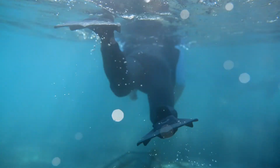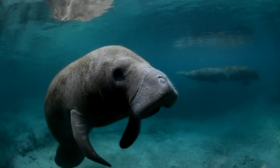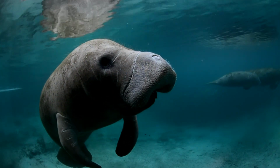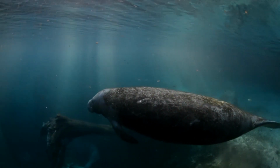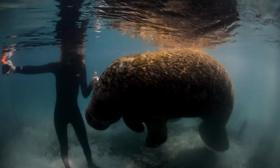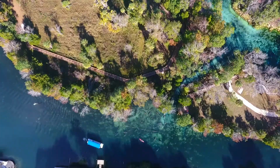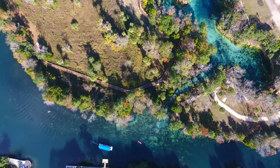This was hands down one of the coldest days that I've ever attempted to go into the springs, but if you want to see the manatees, you have to go with that cold snap. Basically what happens is the manatees will catch hypothermia and die if they get below a certain temperature. So they go into the head of the springs where the water is consistently 68 to 72, and I'm talking hundreds of manatees will pile up in these small little bays.